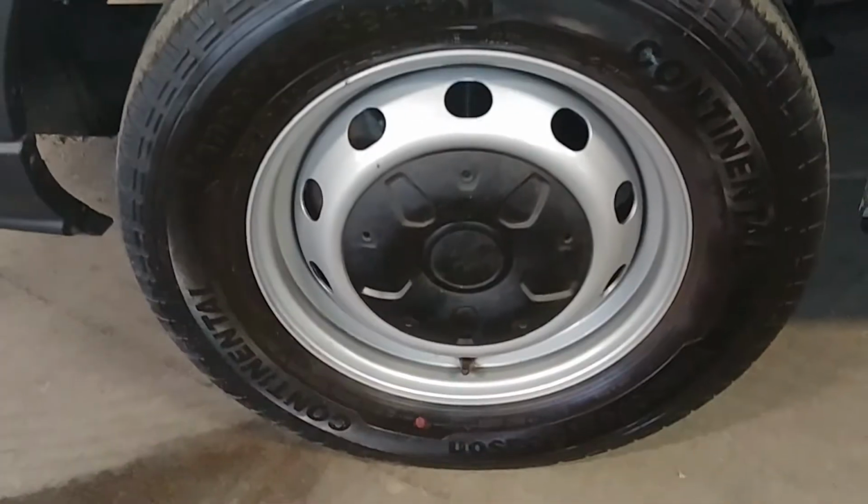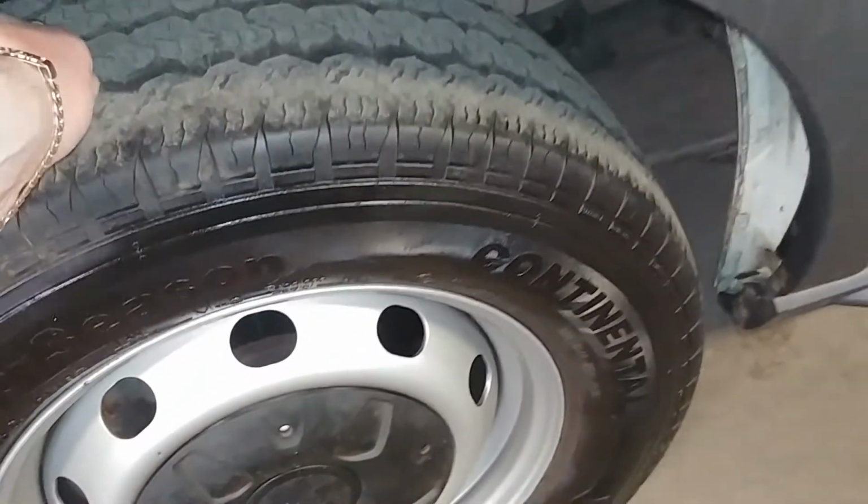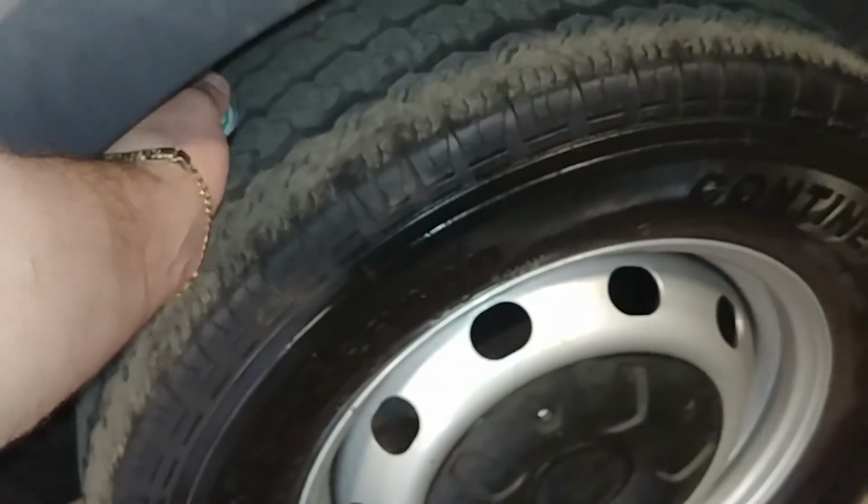Your front driver's steel wheel, and your tire tread is under 4/32. I can see it. Just at the line. Can you focus? At the line of 4/32.